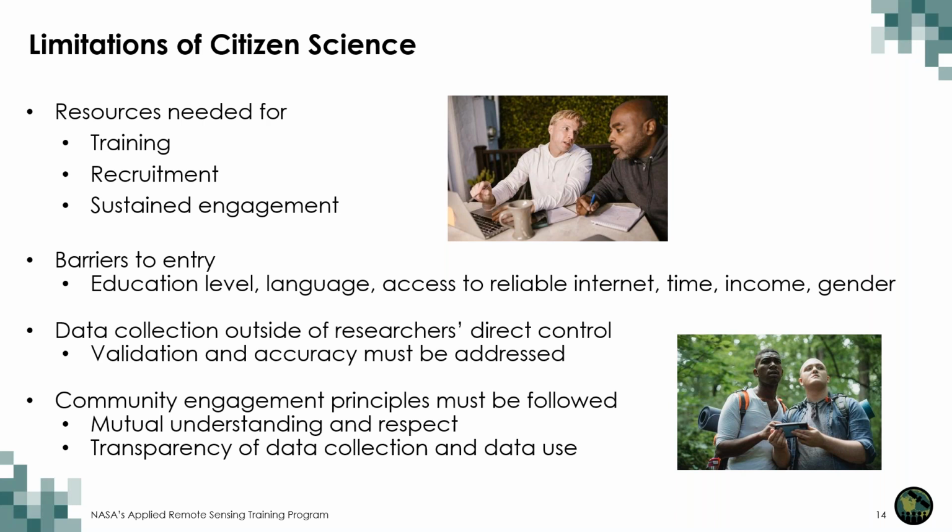Researchers must also understand that much of the data collection is out of the direct control of the researchers. And there are many different techniques that can be used to ensure validation and accuracy is addressed. And we'll talk about a few of those later.